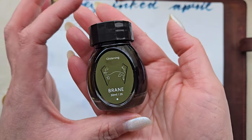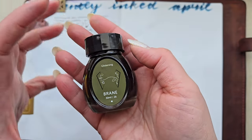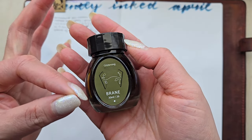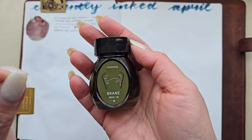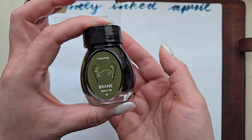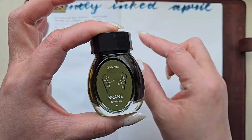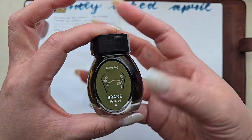Okay, next up is Colorverse's Brane from the Glistening line. So this is a beautiful sort of olivey green with gold shimmer, and it is just chef's kiss. I love this shade, and I have it in my Pilot Prera with a CM nib, and it just looks amazing in it.